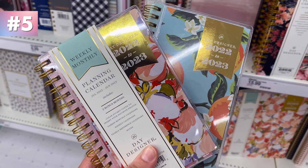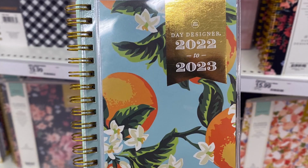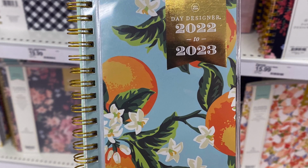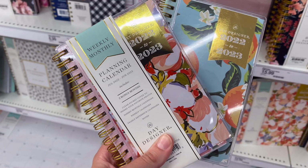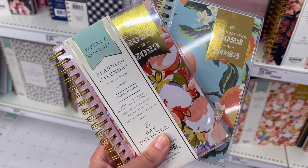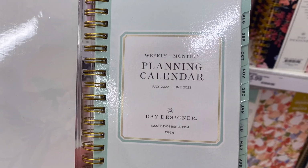Moving along, if you are a small planner person, which I am not, I just don't think I could write that small. They have some really cute options. So this one is a weekly option, and my absolute favorite is this orange cover. So I found these 2 covers. They're both really cute. You've got floral and oranges, but oranges is definitely my favorite. And look at my hand here. You can definitely see how tiny these are. They're probably like 2.5 inches or 3 inches by 5 inches. But they still have all the bells and whistles.